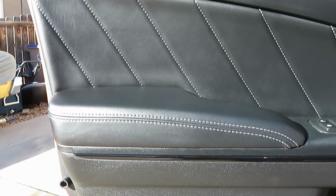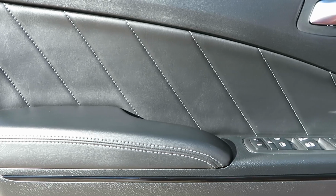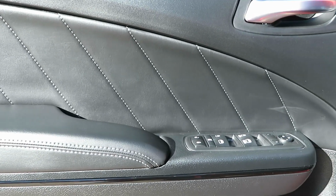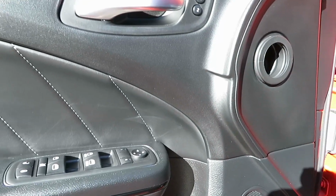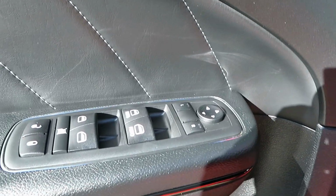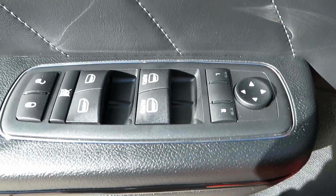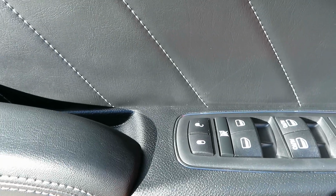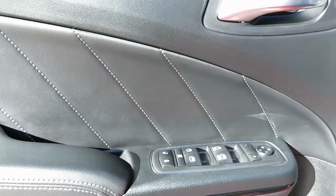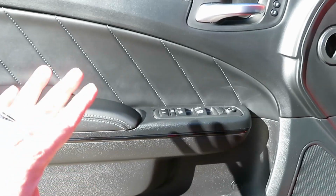We'll come up here to the leather armrest and the leather insert. Once again, very, very clean, very well hydrated and protected. This is exactly what you want out of an interior detailer like this. As you can see, the switches here, done an awesome job cleaning the plastic switches. I cannot say enough great things about this product just after using it on this door.